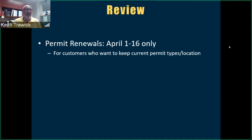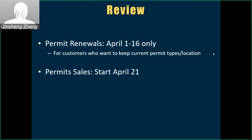All right, so let's have a review. Remembering our renewal period. This is our guaranteed option. If you currently have a permit for campus, this is a guarantee that you will get the same location that you have using the same type of permit that you have. And that begins April the 1st through April the 16th.